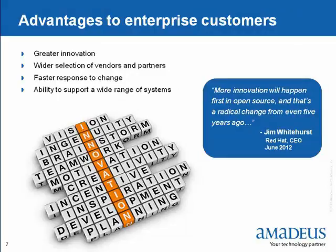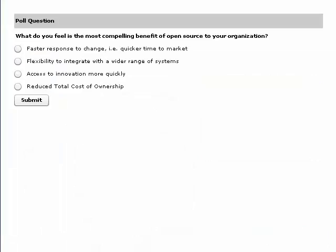And back to Michelle for another question. Okay, our second poll question. What do you feel is the most compelling benefit of open source to your organization? Faster response to change and quicker time to market, flexibility to integrate with a wider range of systems, access to innovation more quickly, reduced total cost of ownership. And back to you, Jim.